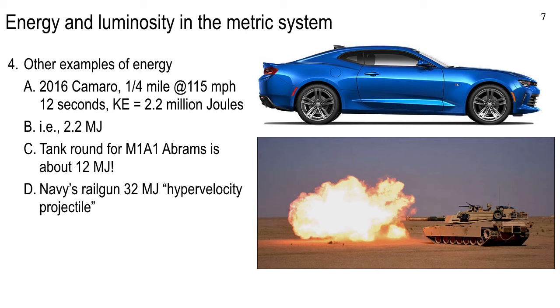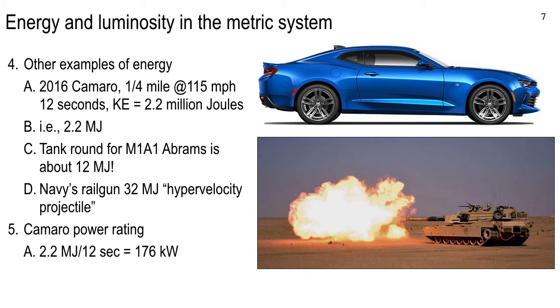Anyway, those are some typical everyday kinetic energies. Now, the Camaro, the power rating. We have a kinetic energy of 2.2 megajoules, and it's developed when you hit the gas flat out in 12 seconds over a quarter mile. That means you can work out an average power. You would call this a luminosity in astronomy, but here you call it a power, because it's the joules per second on average for the Camaro.